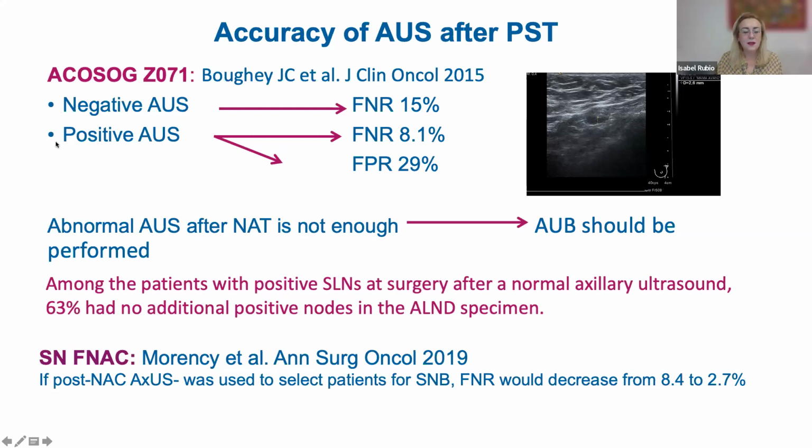So it means that if we just follow the ultrasound after neoadjuvant treatment and before the surgery, we will probably be doing more axillary lymph node dissections in those patients who underwent a conversion to node negative. So the abnormal ultrasound after neoadjuvant treatment is not enough to triage the patient to a sentinel lymph node biopsy or to an axillary lymph node dissection. So if there is any doubt about what to do, probably it's better to do a biopsy of the node before the surgery.